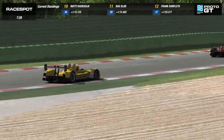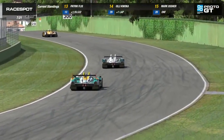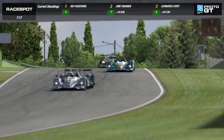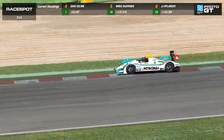And Rachel, it is worth noting, of course, these drivers aren't just racing for glory here. They're racing for points in an overall championship. So these guys in the prototype, GT1, GT2 divisions are each running in a championship to really stake their claim as being one of the best in iRacing.